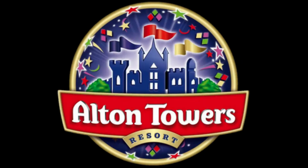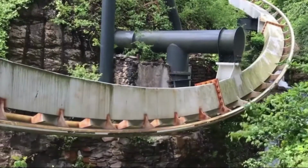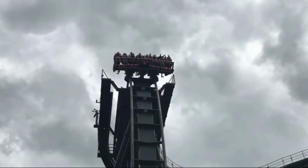Welcome to the best rides at Alton Towers. This park features some amazing rides such as the Smiler, Rita, just for you Dan, and a permanently broken Enterprise. Well done! Which is going to be my number one?